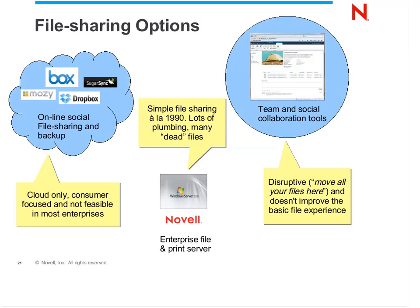And, as today many of you are aware of, we have some cool new things with Dropbox and Box.net, some online, social and file sharing capabilities and backup. There's some cool things that you can use there, but it's really consumer-focused, and it's not really feasible for most enterprises. A lot of them can't scale beyond 50 users. They don't have all the security constraints and things that you would get with an enterprise solution.